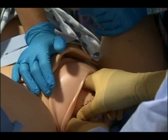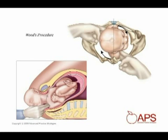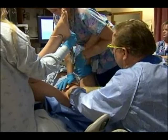Well, that's not working. So, we're going to do a Woods maneuver, where we actually assist that maneuver by putting on a little pressure on both shoulders. That seemed to help a little bit, but we're still stuck. So we're going to do a... It's not working. Which direction? We're going to pressure here. Still want pressure the same direction.